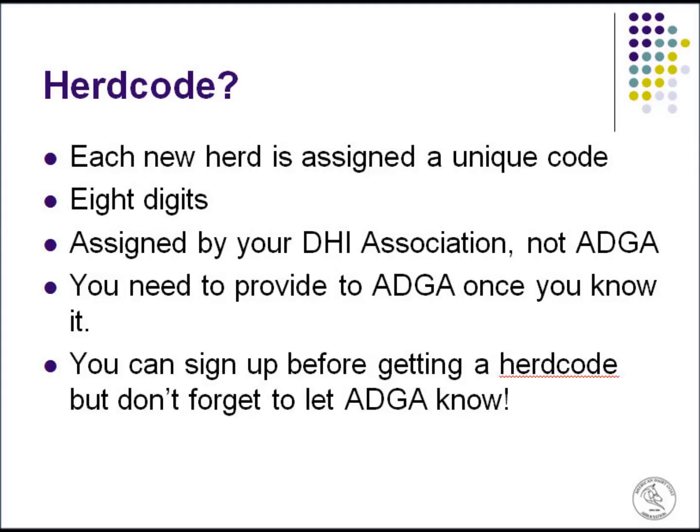All right. One of the first items that's going to be asked for, other than the obvious things such as your name and your membership ID, is a herd code. A herd code is a unique number that is assigned to you by your DHIA. It is not assigned to you by ADGA. So at times, and that's why I was saying earlier, it's kind of nice to get this all set up before you send in your application.